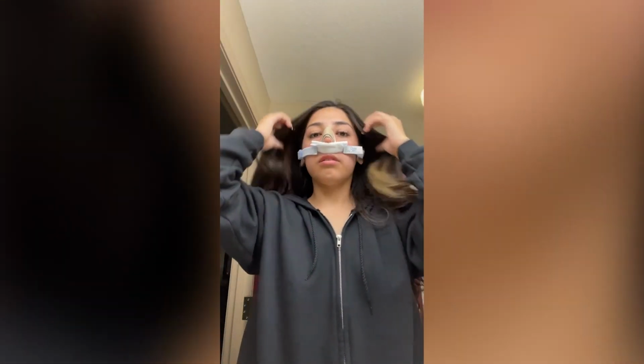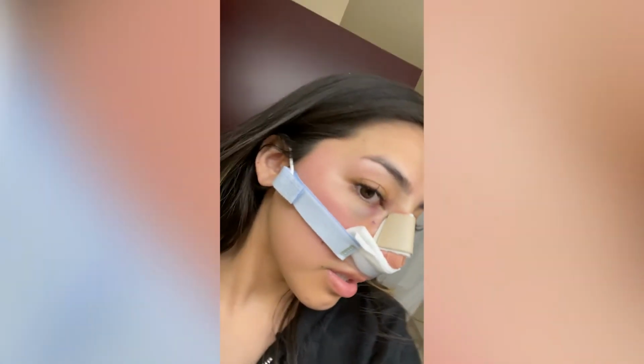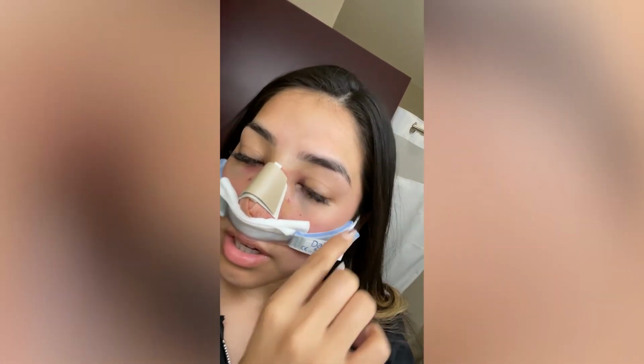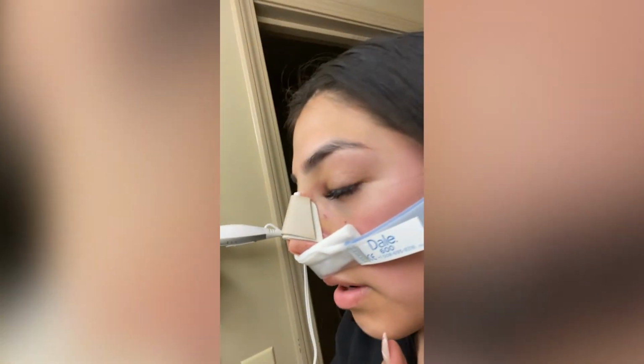And there we are. Okay, this is 12 hours post-op. I changed my gauze. It just took forever for me to try to film it, so I just skipped that. But I'm still red under here, and this is what the bruising is looking like right now.